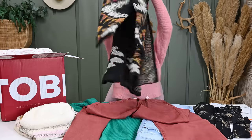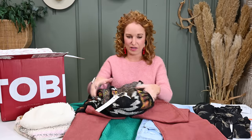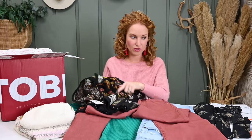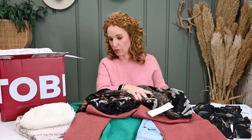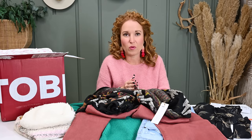Okay. Well, I'm also noticing we've got some good outfits. Like these pants and this top together, super cute. Any of the tops with these pants, super cute. Let's do a little runway show real quick so you can see these items on.